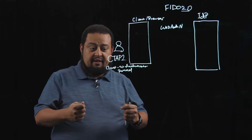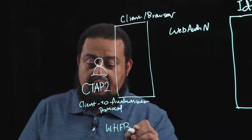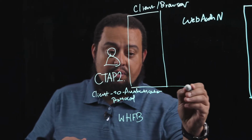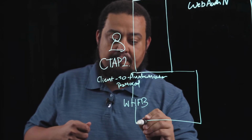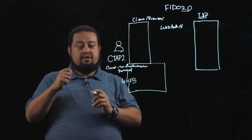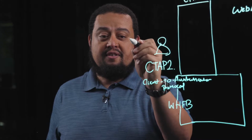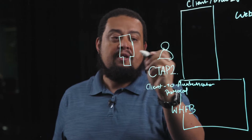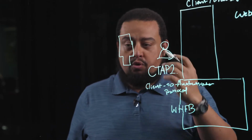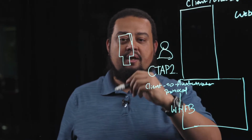An example of that is Windows Hello for Business. Windows Hello for Business is a platform authenticator, meaning that it's built into the OS, the device that the client is actually operating on. The other example is an external security key, a FIDO key, just like this one. In this case, the user actually has in their hand some kind of external security key that they plug into the computer's USB port, NFC, Bluetooth. There are all kinds of different form factors that we integrate with.